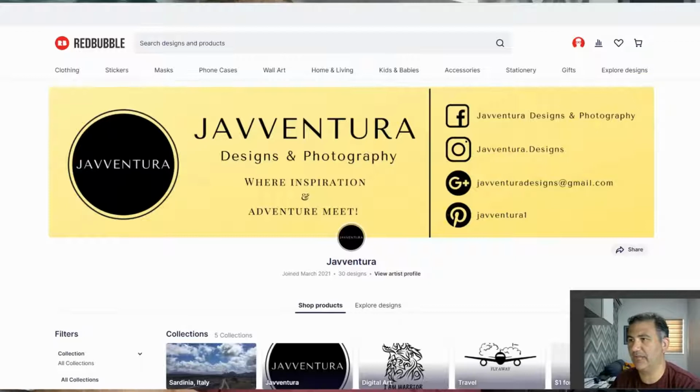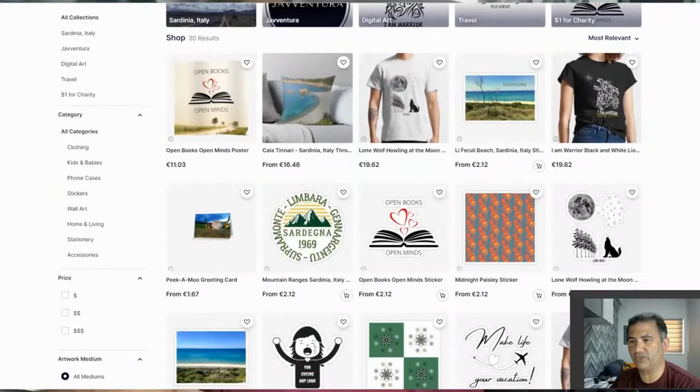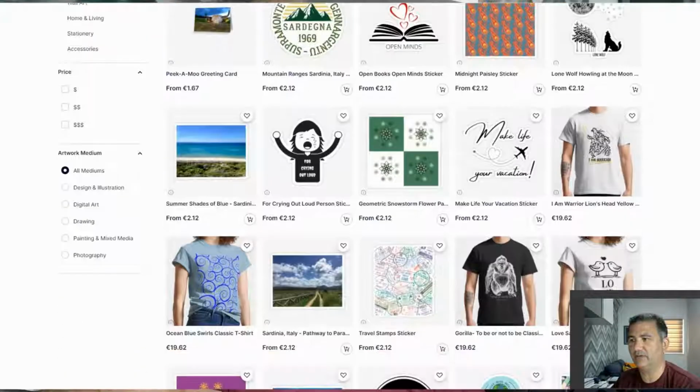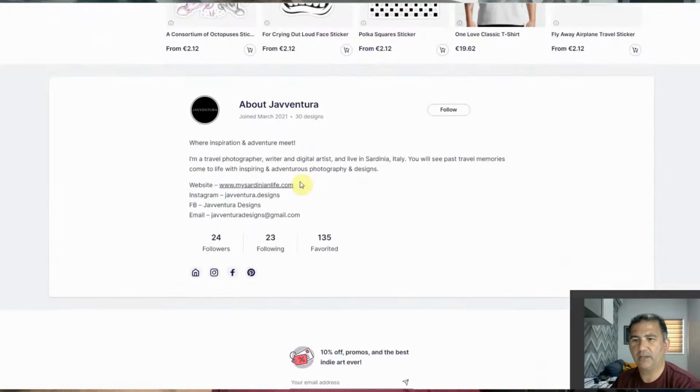Now, let's take a look at the shop with 30 designs. Probably we're all going to be on the first page here, as we can see, scrolling down. And what we can do is take a look at the artist's profile here, where inspiration and adventure meet. I'm a travel photographer, writer, and digital artist, and live in Sardinia, Italy. You'll see past travel memories come to life with inspiring and adventurous photography and designs.